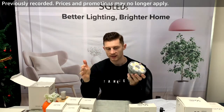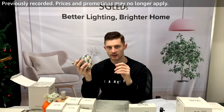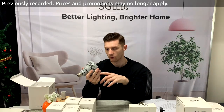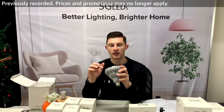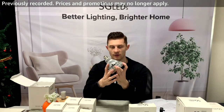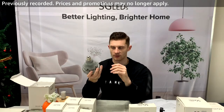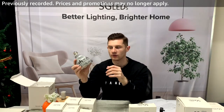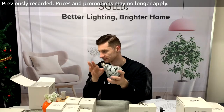So if you're looking to illuminate a very wide, task-oriented area, especially around the home or a commercial property like a warehouse or a workshop, or you just need a bright light to work under, these are very good lighting options. You can put them in your ceiling, in the roof, and just work underneath them if you need bright general illumination.